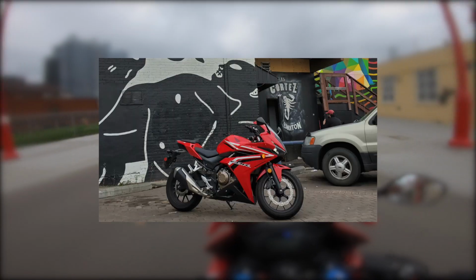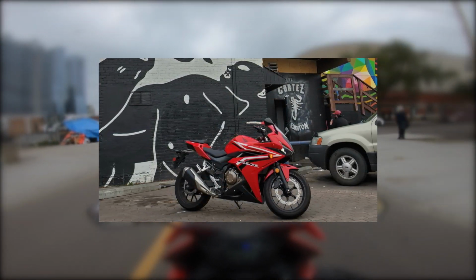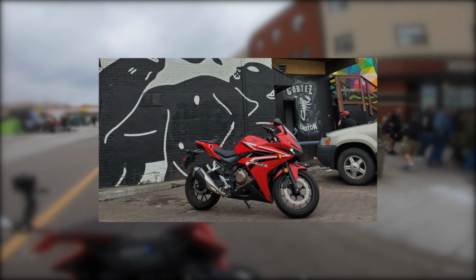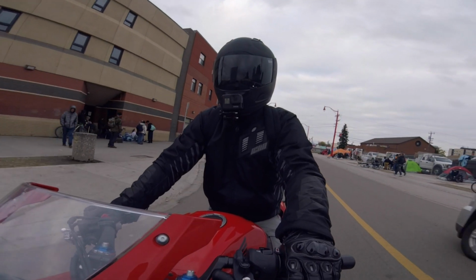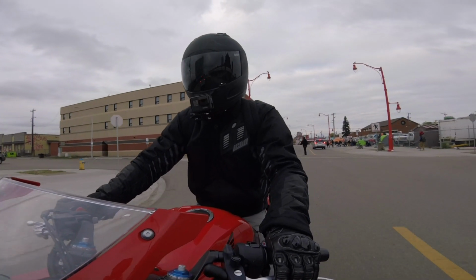From certain angles, it looks certainly like a bigger bike than it actually is. I'm sure for people who are just walking on the street and they're not too familiar with motorcycles, they would probably interpret this as a much bigger bike than it actually is, as it does have a much wider rear tire compared to 250cc or 300cc entry-level sport bikes.